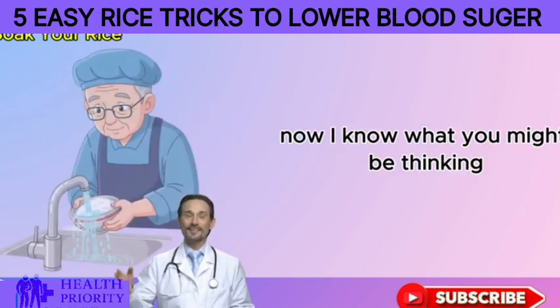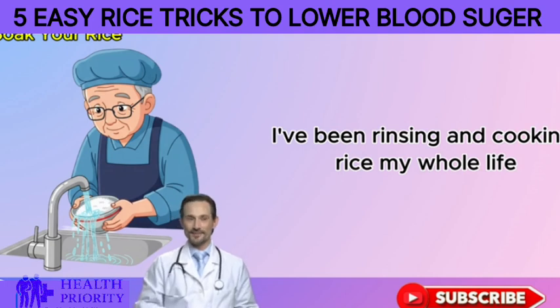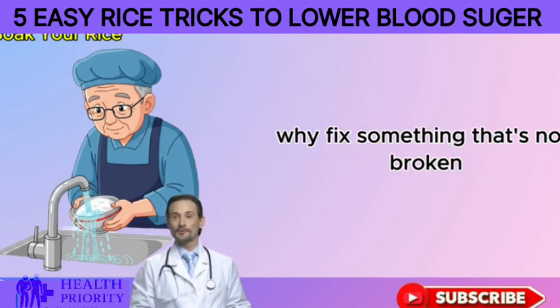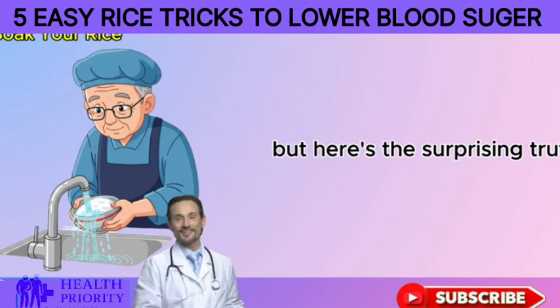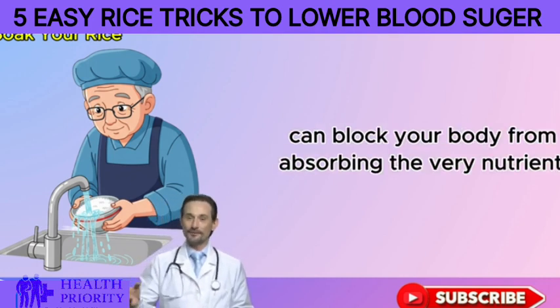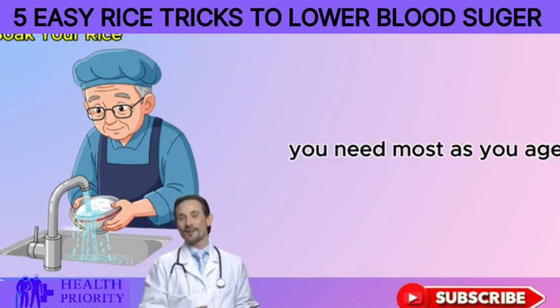Now, I know what you might be thinking. I've been rinsing and cooking rice my whole life. Why fix something that's not broken? But here's the surprising truth. Unsoaked rice can block your body from absorbing the very nutrients you need most as you age.